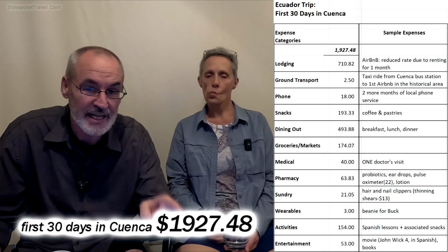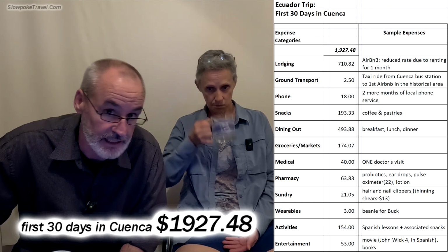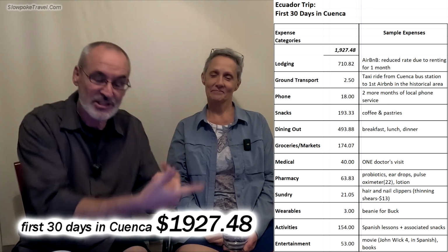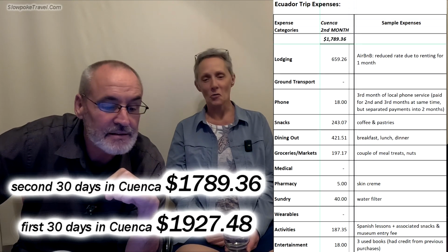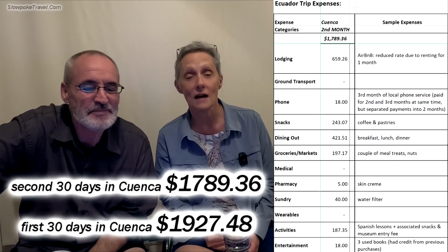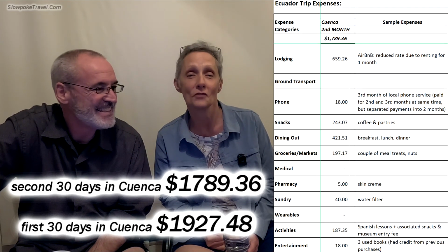And that cost for our first month in Cuenca for our first 30 days was $1,927.48. What about the second month, Buck? The second month, our total cost for the next 30 days was $1,789.36 compared to the first month of $1,927.48. It was about $150 cheaper.